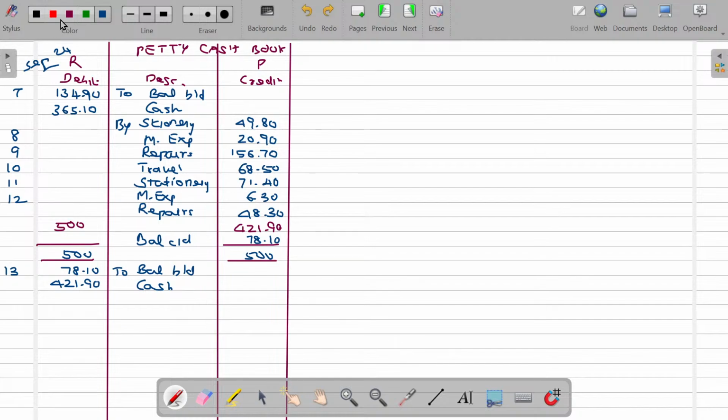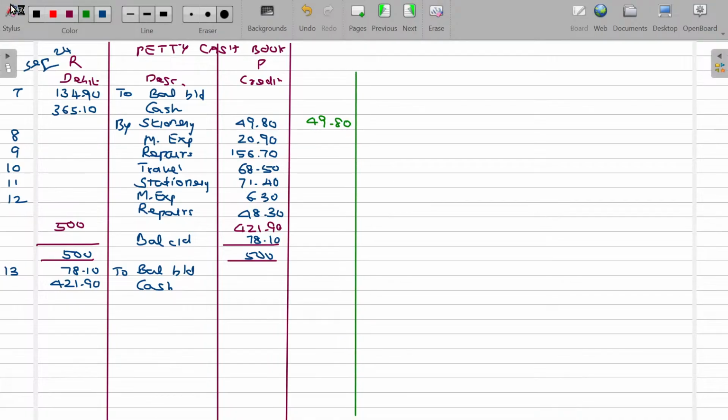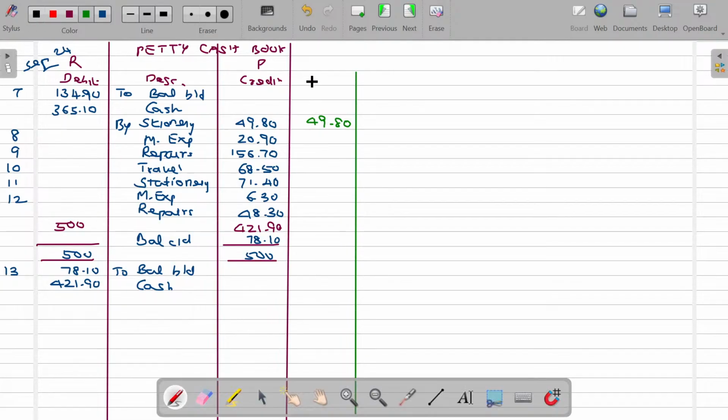Now, you can identify the reasons here. What are the reasons we have? Stationery, sir. 49.80 being for stationery. I am grouping this. Do I have any other stationery here also? 71.40. Two stationery items are there. What is the total of stationery? Come on, tell me. Total of stationery being 121.20.